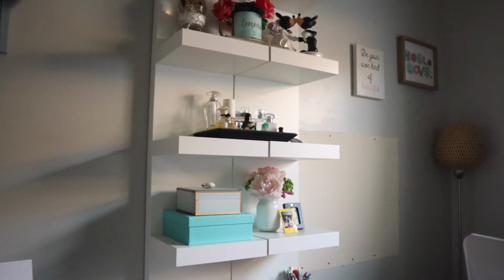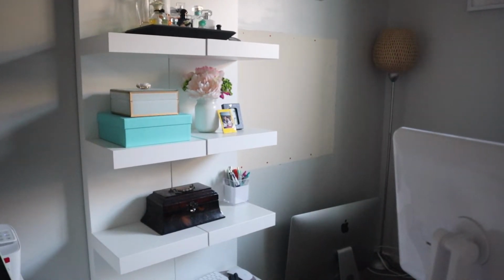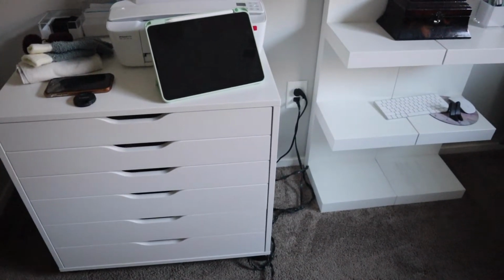shelves here. I'm thinking about putting them together, so that's just a visual. I did buy a new computer desk, and it's a ladder one, so it's a little bit smaller. Hopefully my computer fits on there. If not, I'm going to have to return it and see what I can do. And then I did pull out my IKEA Alex drawers, which I do want to do an update on too.